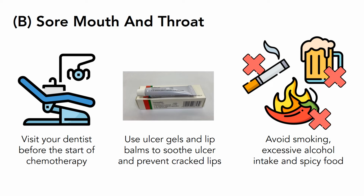A sore mouth or mouth ulcers may make eating and drinking uncomfortable. You may purchase ulcer gels from a retail pharmacy to soothe the ulcer. In addition, you may also keep your lips moist by using Vaseline or lip balm. You can also consider adding gravies and sauces to your food to keep them moist and make swallowing easier.